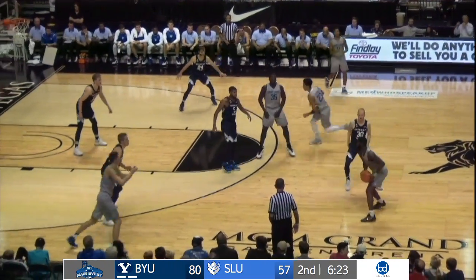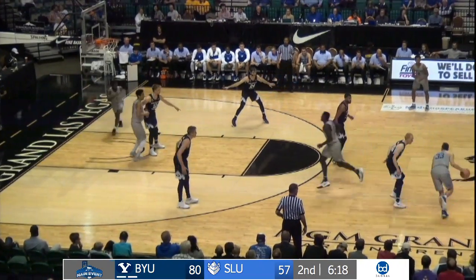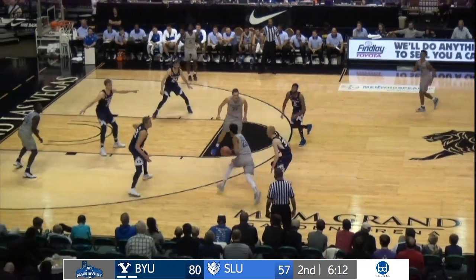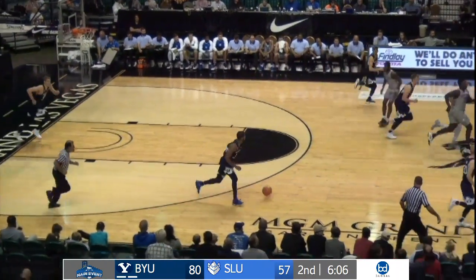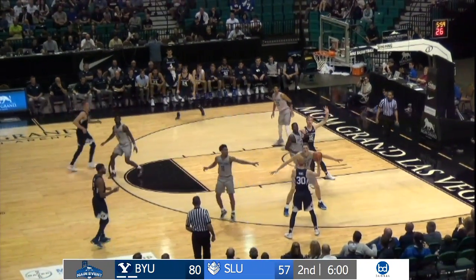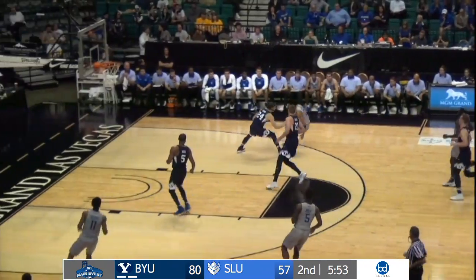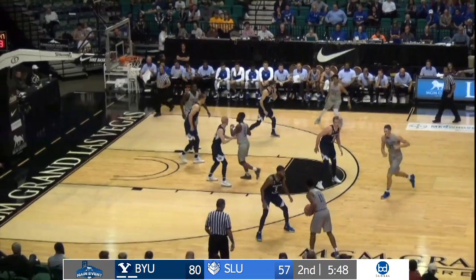80-57. Cougars with the lead. Welmer. Akeko. Welmer loses the handle. Shot clock is down to 10. Zeke Moore, he's going to penetrate, throws it up on the floater, and it bangs in. So for Zeke Moore now, 8 points in the game. 80-59 Cougars. Again, Mika's got positioning inside. And Hawes lost the handle. Here's Moore in the open court. A 19-3 run over the last 4:17 of this contest.